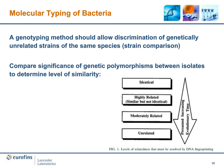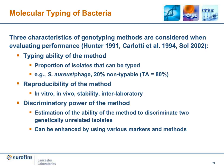There are three characteristics of genotyping methods that are considered when evaluating their performance: the typing ability of the method, the reproducibility of the method, and the discriminatory power of the method. This is an estimation of the ability of the method to discriminate two genetically unrelated isolates taken at random in a population of isolates. The discriminatory power can be enhanced by using various and different markers. This is what we call a typing scheme, when we use different methods and different markers to end up with a reliable typing of the microorganisms.